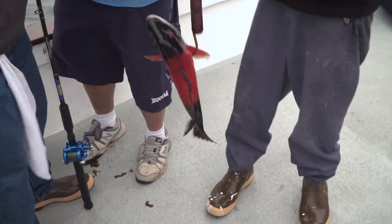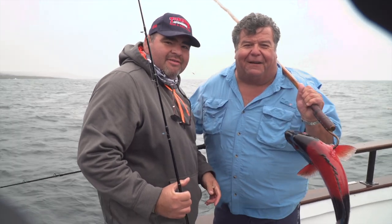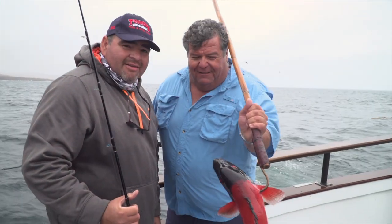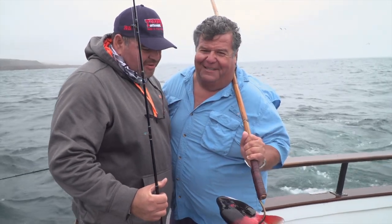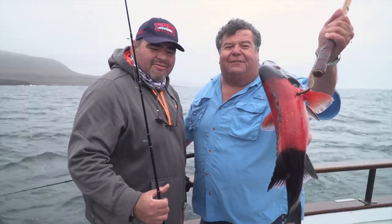Hold up. This is Jose. He's one of our volunteers with the Youth Foundation, came out fishing with us today. Got this nice, big, beautiful sheephead. Nice fish, Jose. All right, we're going to take a little break from the action here aboard the Eldorado at San Clemente Island, and we're going to go to the galley and show you how to cook up one of these delicious fish we're catching today.